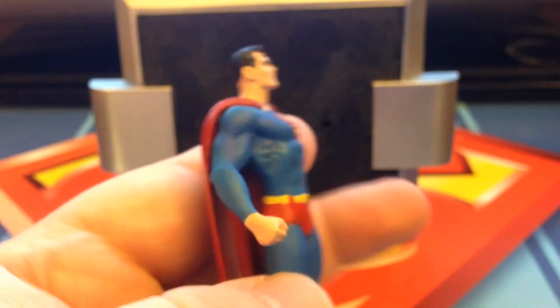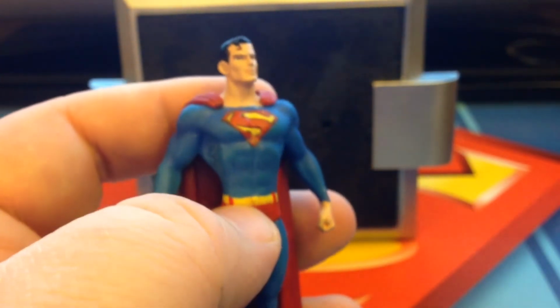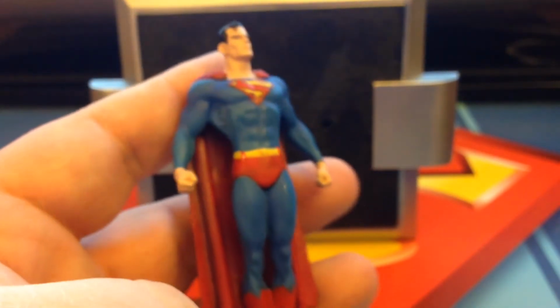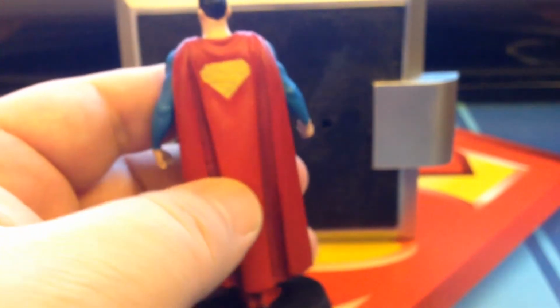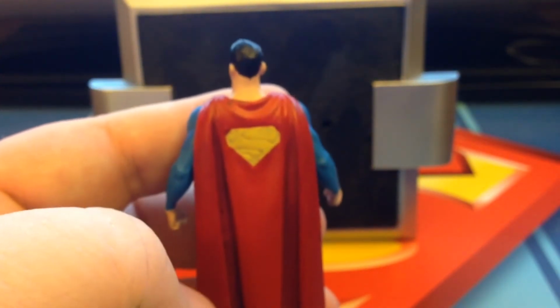For how small this is, they did a really good job on mine. There's a little bit of paint overlay here on the belt, but all in all, a fantastic job. I love the black wash look in the cape. I love the pose that he's in. I love the sculpting on the back of the cape. That's awesome. It's got the yellow S there. Everybody who knows me knows I love the yellow S.